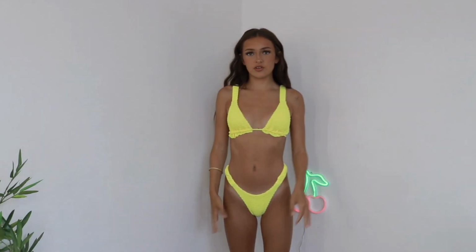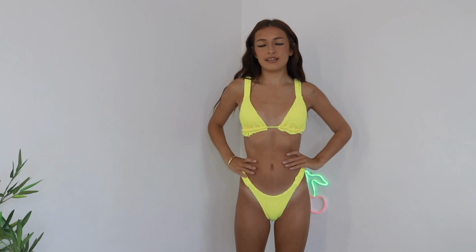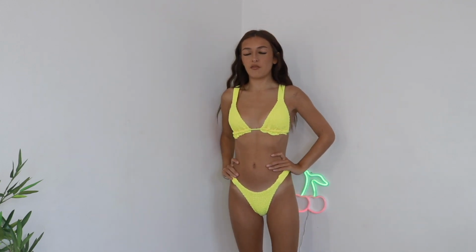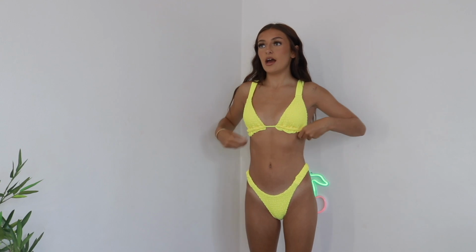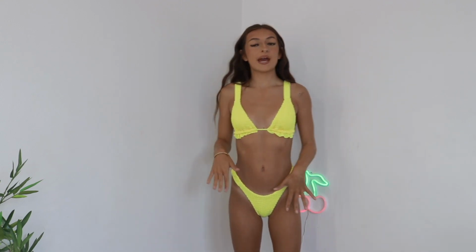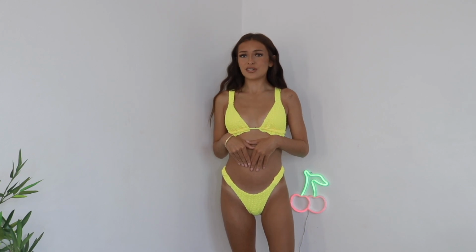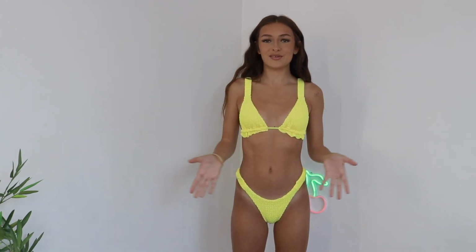Yellow, again, is another colour I don't often wear, just because I never thought it really suited me, but this is really bringing out the tan right now. I feel like neon colours are fab at doing that. I didn't realise this was going to be so vibrant, because on the website it looked more like a pale lemon yellow, but now I've got this on, I really do actually like the shade of it. It's making me look golden and sun-kissed, which who doesn't want that?